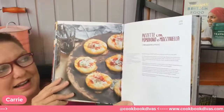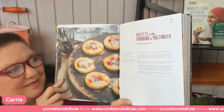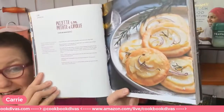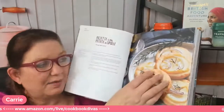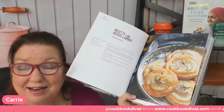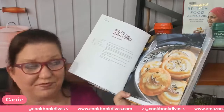Oh, cute. A little tiny baby pizza with pomodoro and mozzarella. Adorable. And then, these look so good. Potato and onion pizzette. So this is street food, so you'd buy it from a cart and you would probably just buy one of them because you're eating it with your hand. And I had to eat trying to stand up and walk around an event yesterday, and I couldn't do it. I'm like, we have to sit down or I'm going to spill this food all over my hand.